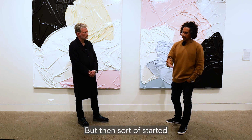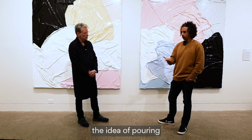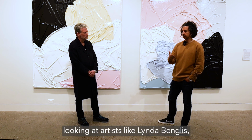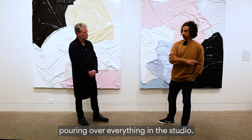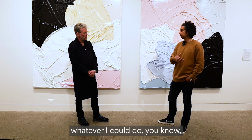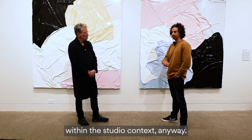But then I started working with materials that weren't conventional, so household paint. The idea of pouring came a lot from looking, in a historical context, at Pollock, at artists like Lynda Benglis, Morris Louis, people like that. And so I just started pouring over everything in the studio. I'd set up things, dragging tables, dragging chairs, on canvas, whatever I could do to utilise this material in an unconventional way, or for me, a seemingly unconventional way within the studio context anyway.